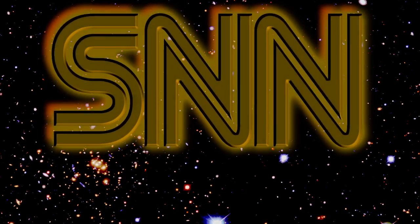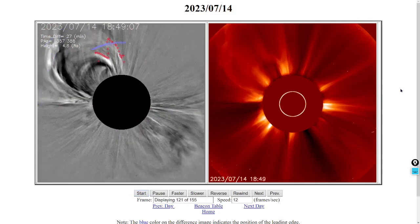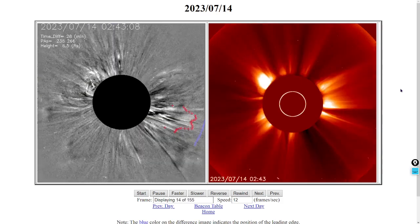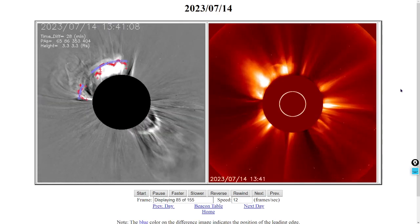So next we're going to show CMEs. And it should be an interesting, excessive number of frames there for yesterday. So let's see if we see any outflows here from that massive CME that we saw in the southern hemisphere.